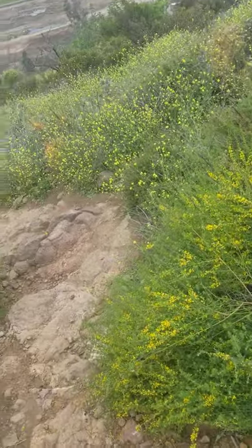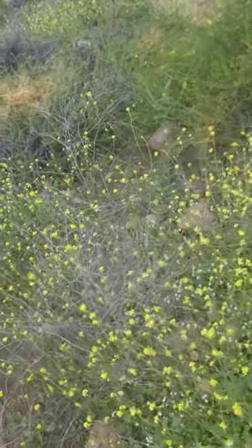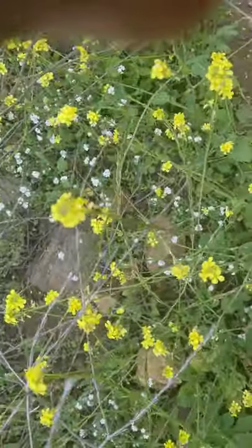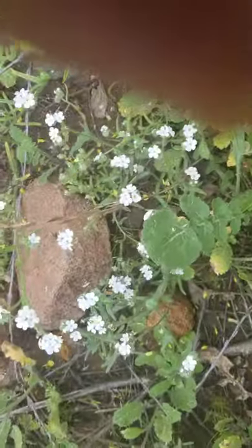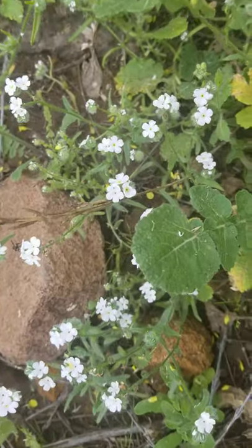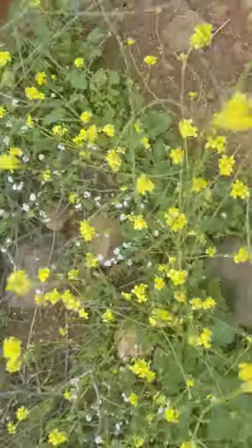Real quick, right next to it, it's not on our plant list, but I just want to show you some really cute little popcorn flowers. Little cryptantha popcorn flowers there. They won't be on our plant list, but they're just kind of fun to look at. Little popcorn flowers with 5 petals on the cryptantha.